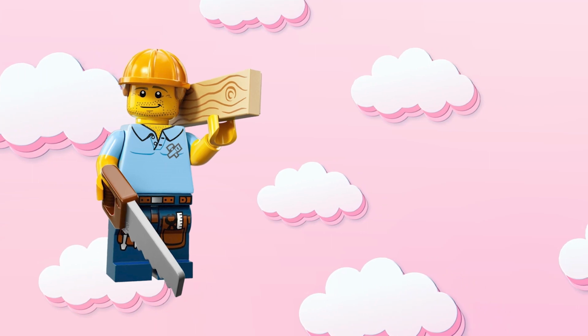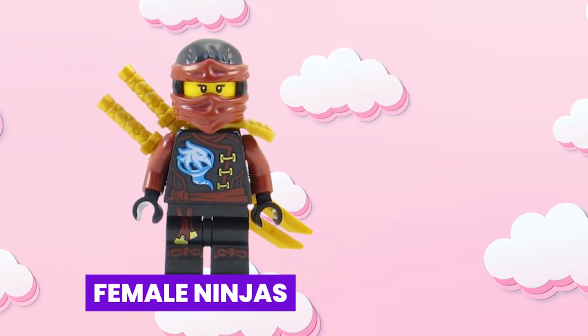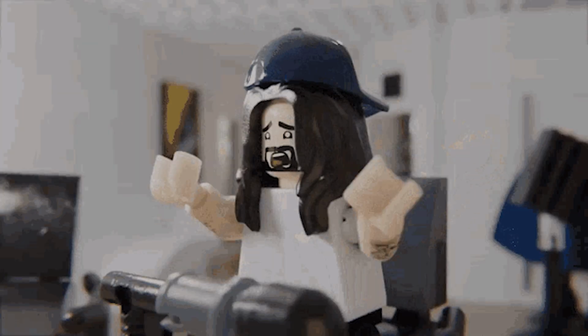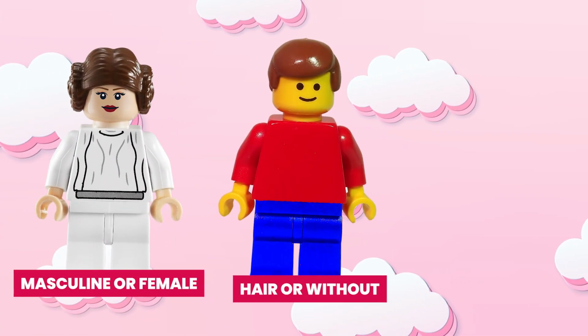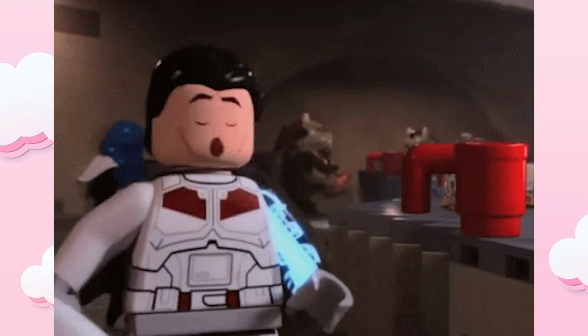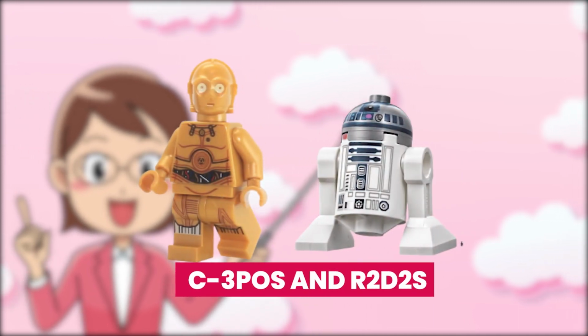LEGO minifigures have also contributed to breaking down gender stereotypes with characters like female ninjas and firefighters, as well as dads with baby carriers. Minifigures are designed to help kids create and be anything they choose, whether they're masculine or female, with hair or without, freckles or without, etc. And don't be concerned about our robot companions. There have been plenty of C-3POs and R2-D2s too.